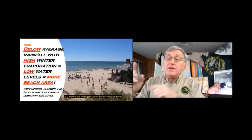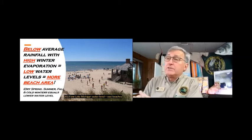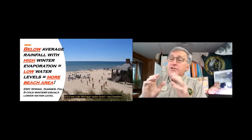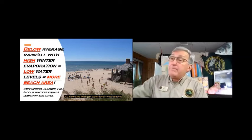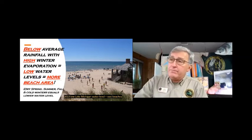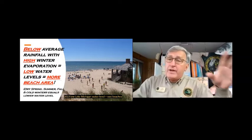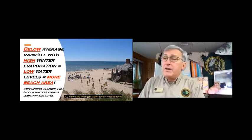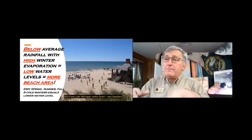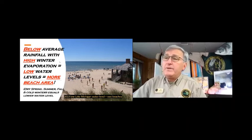When that happens, it equals low water levels. This photograph from 2013 here at Ludington State Park shows us a vast beach, almost a football length of beach in front of our famous historic beach house. A lot of area to play, spread out with your blankets, because we had low water level, okay? So in 2013, we had a vast beach.